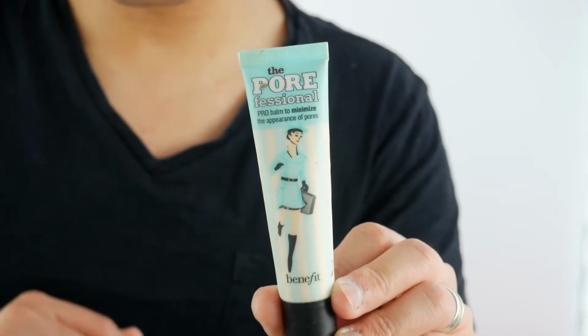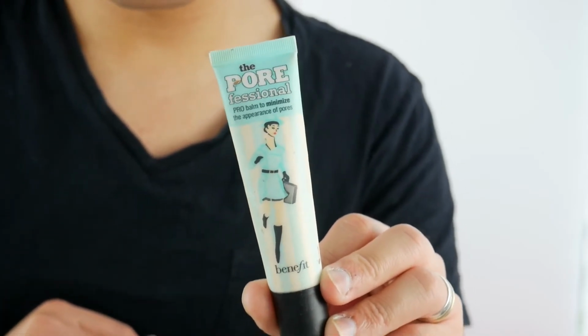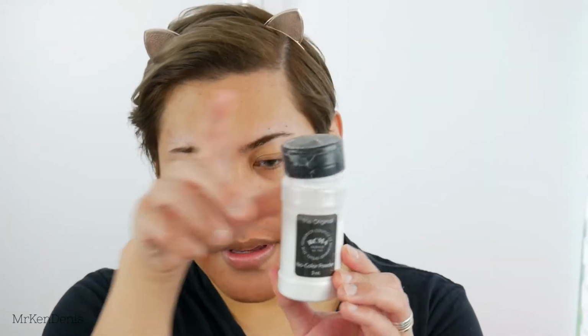So yeah, we're going to start off first with a primer. So I'm going to be using the Benefit Professional Primer. I'm just going to make sure I have an even amount on both sides of my face. Alright, I also do colour correction, so I'm just going to be grabbing this one from LA Girl Pro. Just going to be grabbing some of my RCMA No Colour Powder to set that.